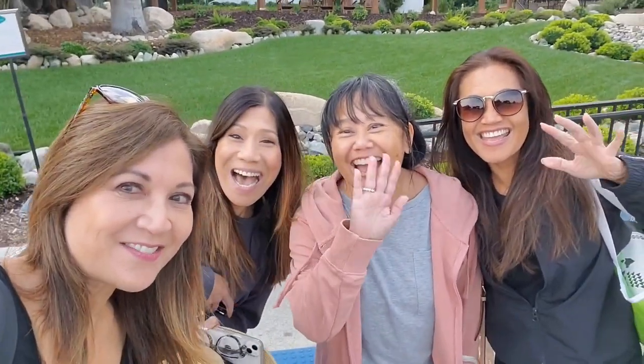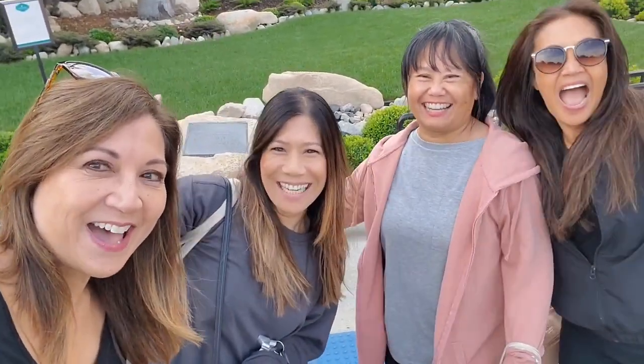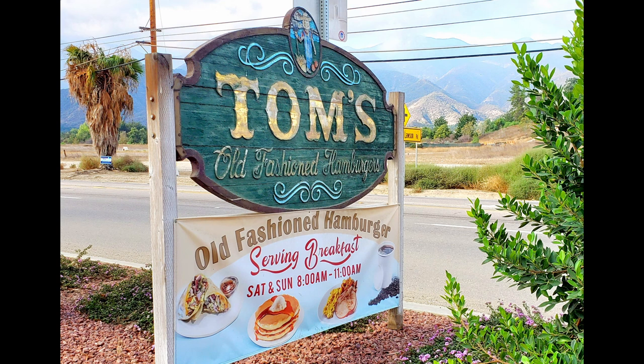Lynn, Nanette, and I drove from San Diego to Corona to meet Lila, and since we got there a little bit early, we decided to have breakfast at a nearby restaurant called Tom's. The food was delicious, and we would definitely go back there again.